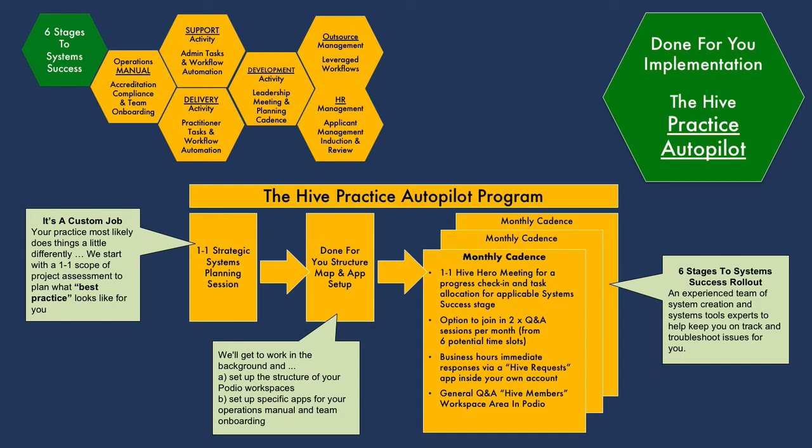And the thing that we've discovered is that this frequency of just having a one-on-one meeting with one of our Hive heroes and myself to check in on your progress every single month over a 6-month period really works for keeping accountable and keeping on track. We are also running Q&As throughout each month, which you can book into if you need to. That's obviously optional. And we set up an app within your workspace, which is just for requests of our Hive heroes, who will get back to you and sort it out if you've got any issue or anything that's not working, or even an idea that perhaps we haven't thought of that we could actually make work for you. That's the top level explanation.